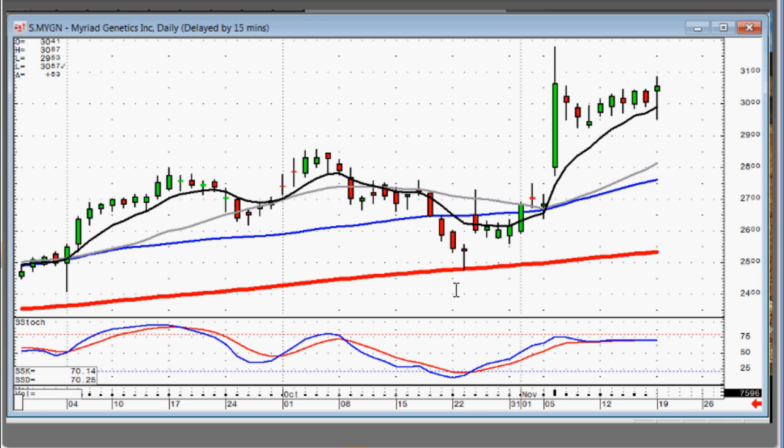Let's see. MYGN went below the T-line. How long would you have let it go below before you considered selling it? At the end of the day? If it was down here at the end of the day, I'd close out the position. You have to let them go to the end of the day, especially on a day like today. You have a market that's up 140 points, and it's trading low. Why would you want to be in a hurry to get out? Let's just see if that was profit taking and coming back up.